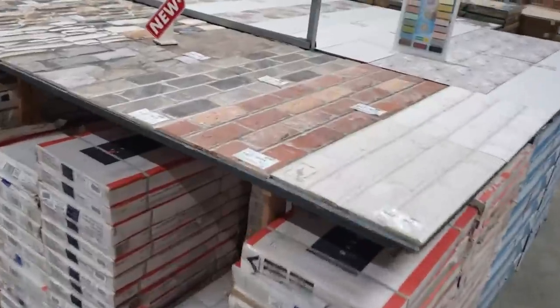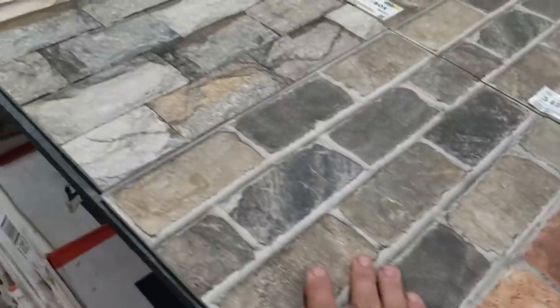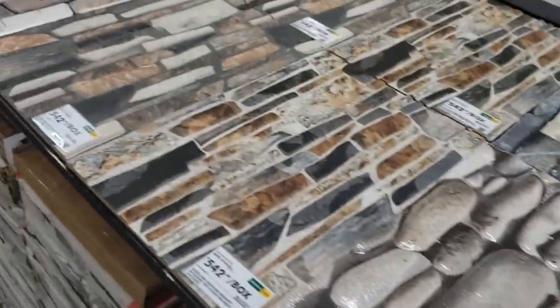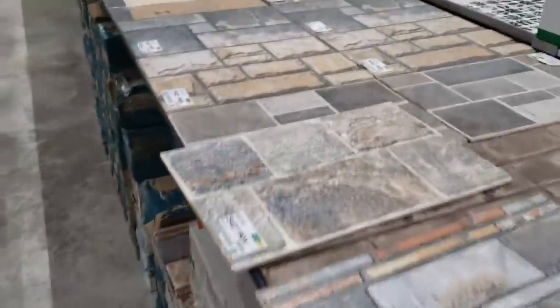They have all this here. Like I say, these are tiles, but you can put them up and look like you got a brick wall. It's kind of cool. Stone wall. All kinds of styles here. Lots of styles.